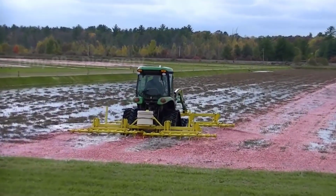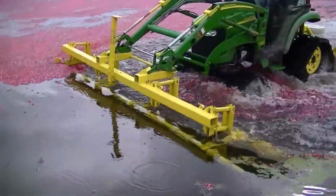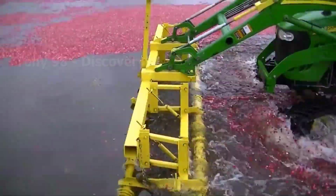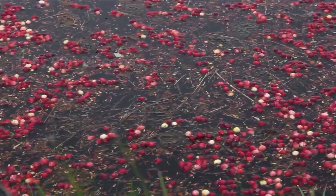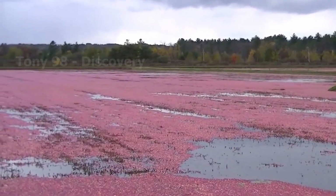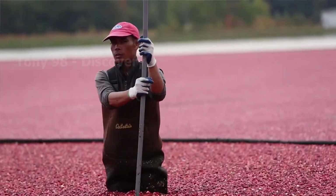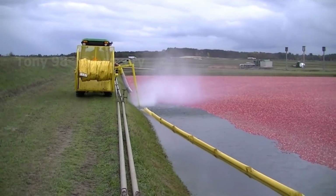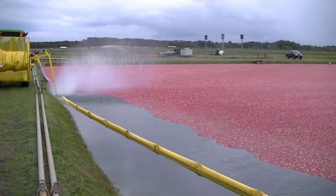In 2021, cranberry production in the United States is 7.9 million barrels. Each barrel of cranberries weighs about 100 pounds. Everything is ready. Billions of cranberries will be loaded onto trucks and taken to processing plants.